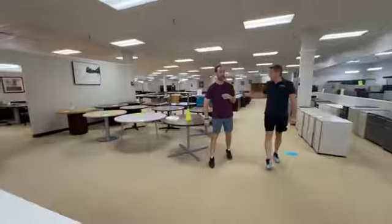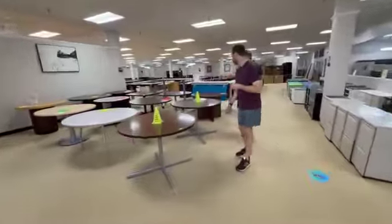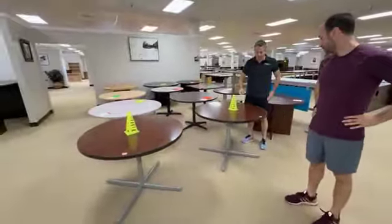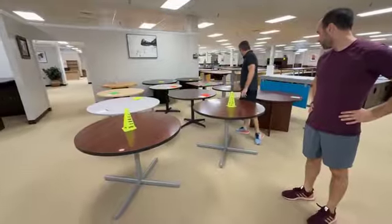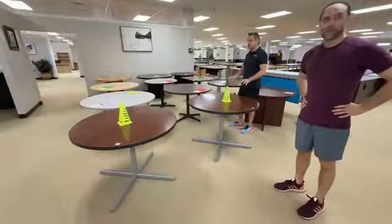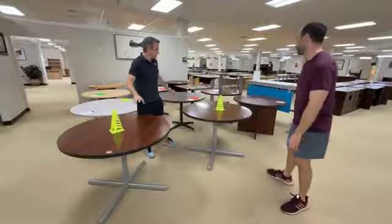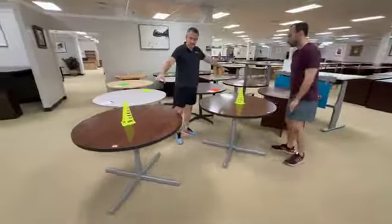Speaking of sexy, we got in some tables here that match, and everybody loves it when we have matching tables. So here's what we got right now. These are $99 apiece. Beautiful. They're 42-inch Hayworth rounds. They match the training tables. So there's 3 of these available that match exactly at 42 rounds.